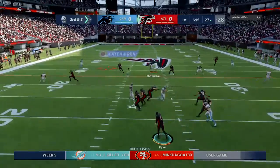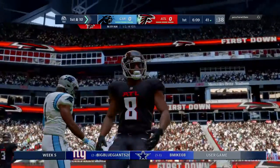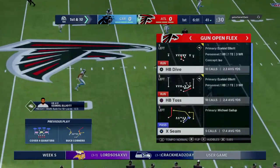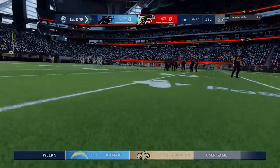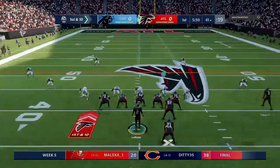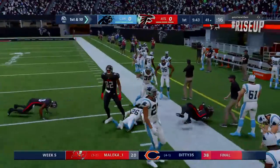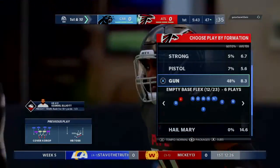On 3rd down, Ryan. And he's able to hook up with Michael Gallup. And he is going to have a Falcons first down as they're able to get 14 yards there and a Falcon first down. Elliott, toss right. And he'll take this to the other side of midfield before going out of bounds. 11 more yards that go around, a first down as well.